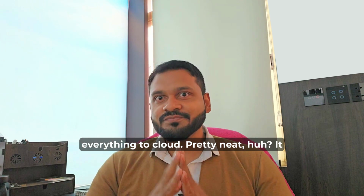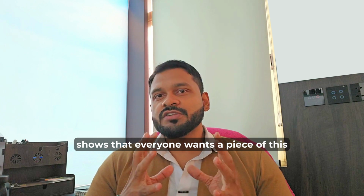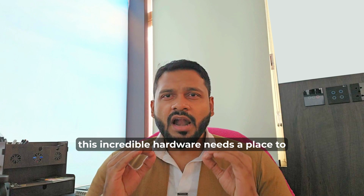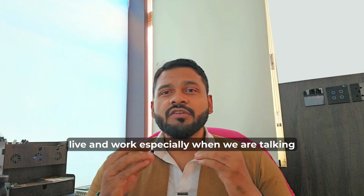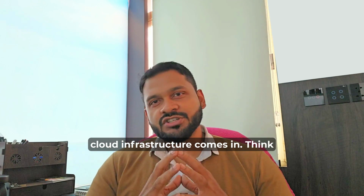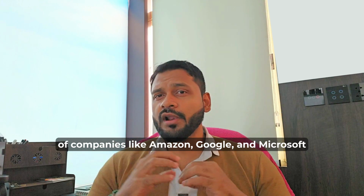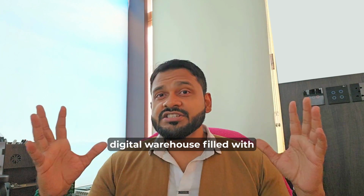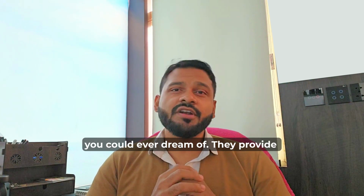Pretty neat, huh? It shows that everyone wants a piece of this AI hardware pie. Now, all this incredible hardware needs a place to live and work, especially when we are talking about this massive model. That's where the cloud infrastructure comes in. Think of companies like Amazon, Google, and Microsoft as having this giant digital warehouse filled with all the powerful GPUs and TPUs you could ever dream of.